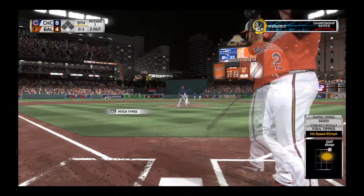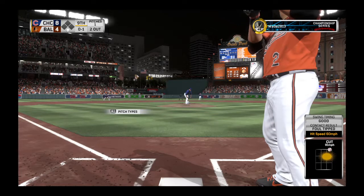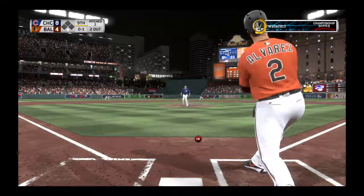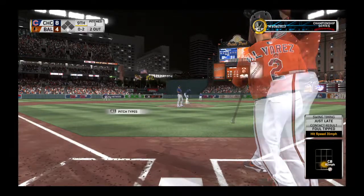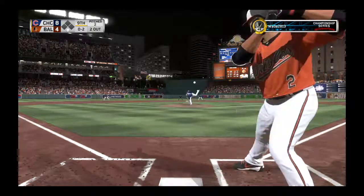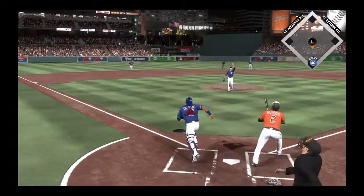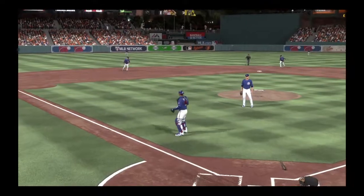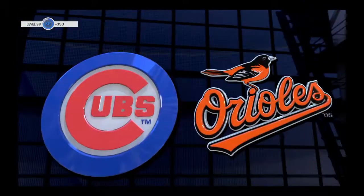Fouled back. Oh and one count and the pitch. Swing and a little tapper that goes foul. Two strikes on him now. Has them down to their final strike. Here it comes. And here's a ball hit in the air. Contreras waits on it, makes the catch, and that's the ball game.